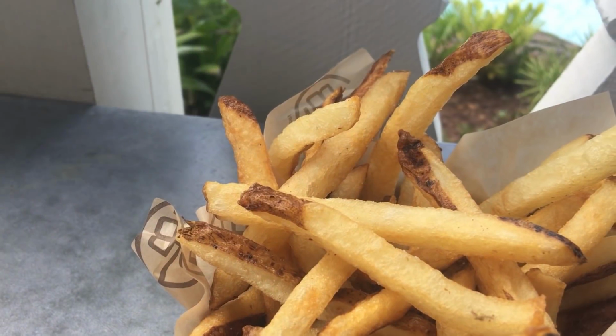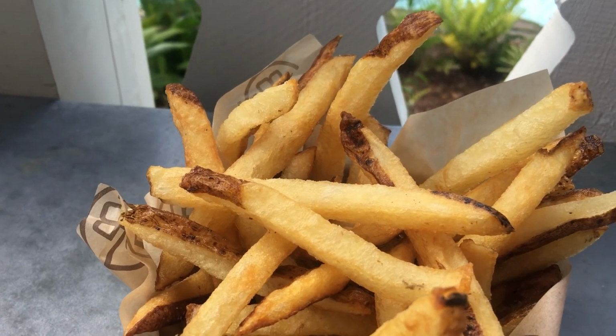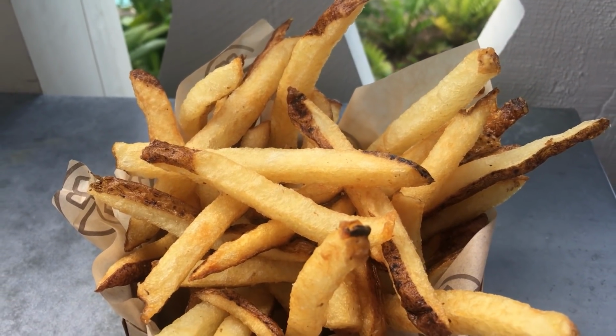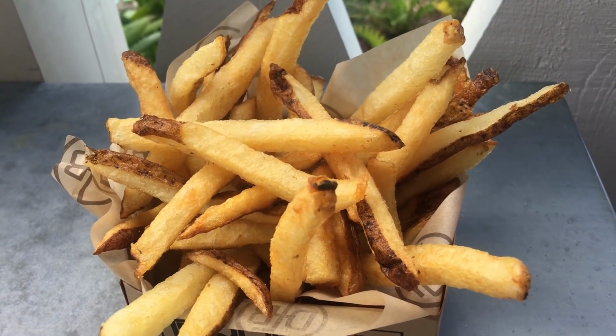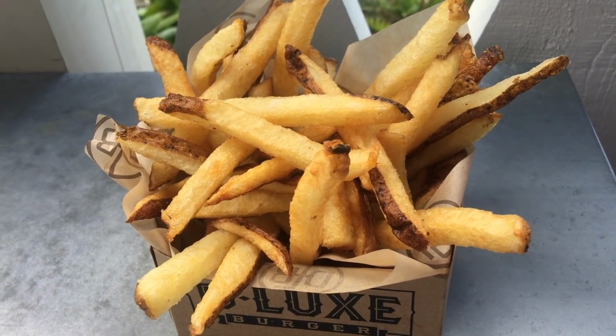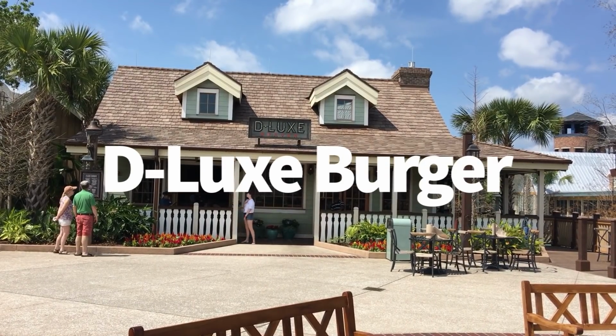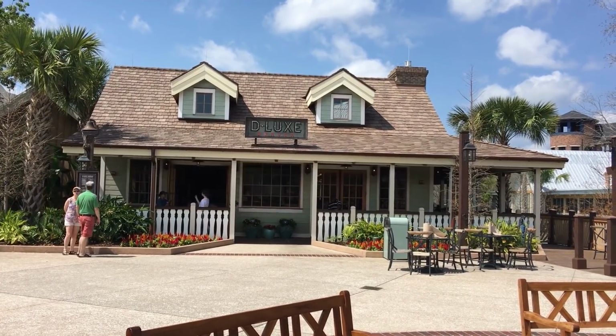And finally, let's chat about the massive list of incredible spots in Disney Springs. We're narrowing it down to our favorites, even though there are so many great places to get counter service in Disney Springs. First up, let's talk about D-Luxe Burger. These are some of the best burgers you're going to find in Disney World, especially for counter service.